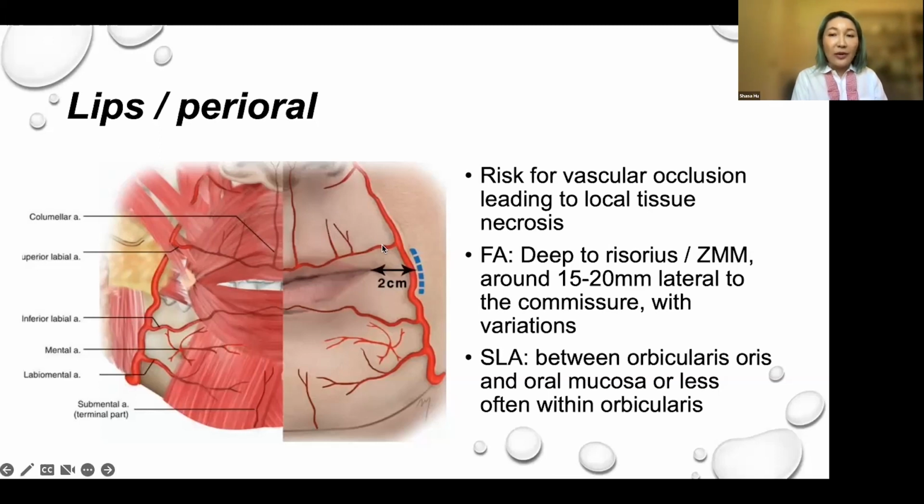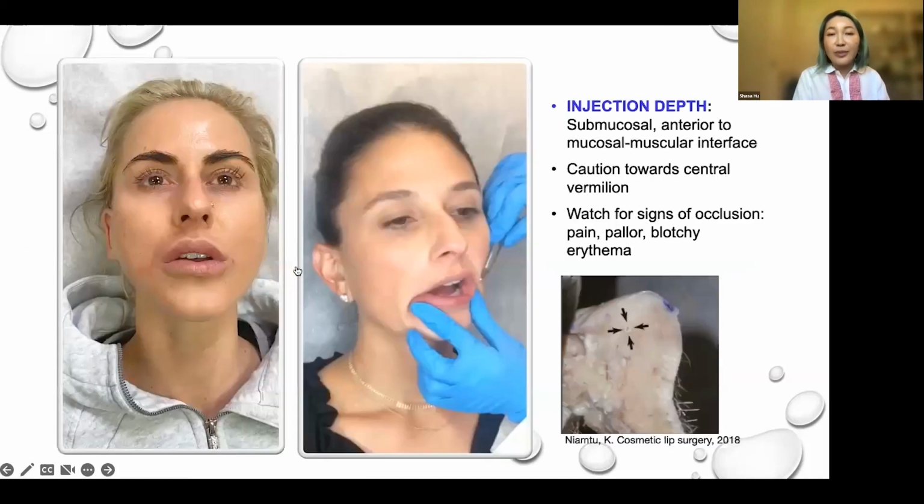And when you look at the general pattern of the superior labial artery, you can see that it travels typically between the orbicularis oris and oral mucosa, but above the oral vermilion, but it dips down below the vermilion as it approaches midline. So this is why, when treating the lips, it's important to stay submucosa, anterior to the mucosal muscular interface, and as you move towards the central portion of the vermilion, you have to be even more mindful of the location of the superior labial artery to avoid complication.